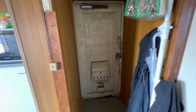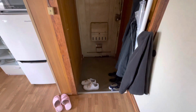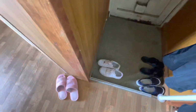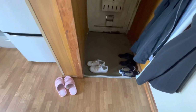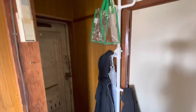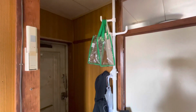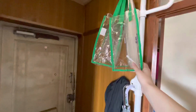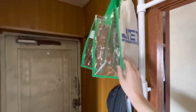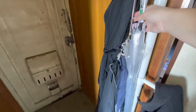And then if we go back a little here, this is the full view. As you can see, here is this little area where I keep my shoes, and I have slippers over here whenever I come in my apartment. And then up here is where I have a coat rack, bag rack. These are the bags that I use when I go shopping. This one as well was given to me by the JET program. I have some jackets here if it's raining, a parasol and an actual umbrella. They're both umbrellas, I guess, so this one is mostly for the sun.